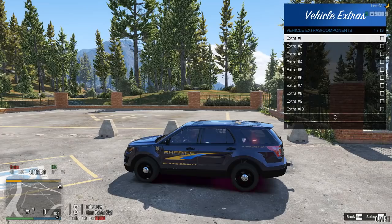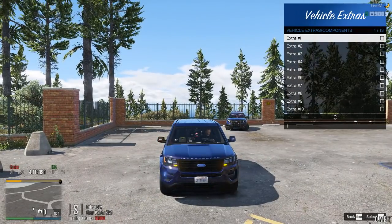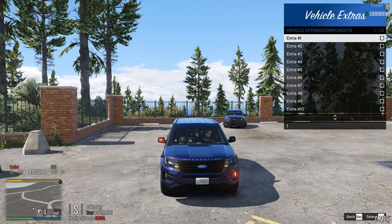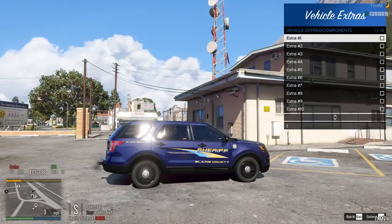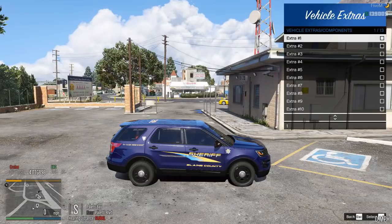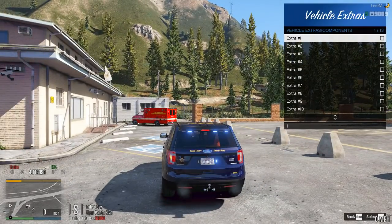Let's do a full breakdown of this vehicle. Boom! Straight to the front without any extras on. We got the red and blue in the fog lights, the red and blue on the mirrors. Coming around to the side, boom! Got the red and blue, one in the prisoner window and then one in the back window. Boom! To the back, red and blue on the top, red and blue next to the license plate, and then we got the red and blue in the reverse lights.